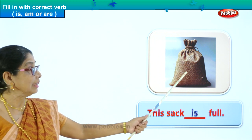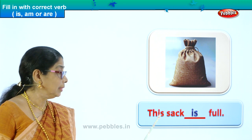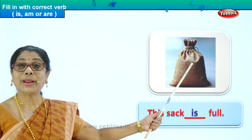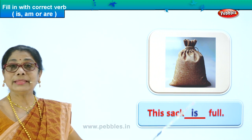This sack is full. The verb used is correct because one single sack. And it's full.